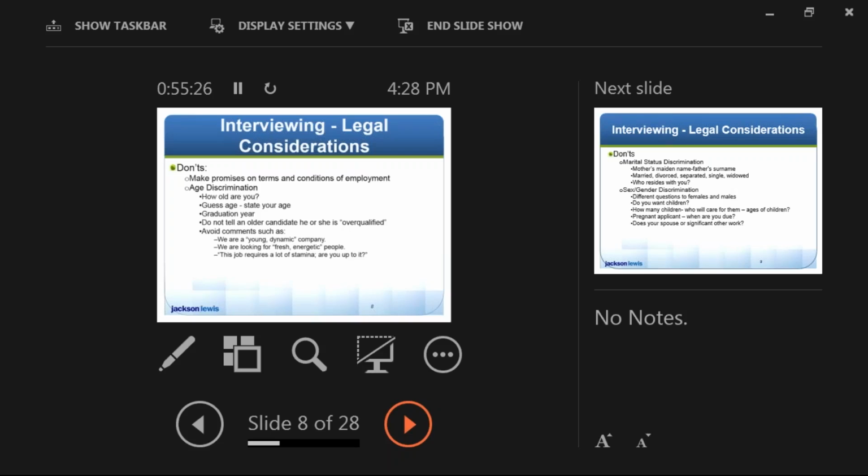So we're gonna step into some of these actual categories. Here's a question that's a real problem. Hey, how old are you? Or guess their age, or state your age for me. When did you graduate? That information is going to come to you in the form of gifts when you ask about whether the person has ever been trained in this area or what their educational experience is. You're going to get it anyway without asking it, but asking the question tells an applicant that you care about how old they are. And so when they don't get the job, you just exposed yourself to a claim even if it had nothing to do with their age.